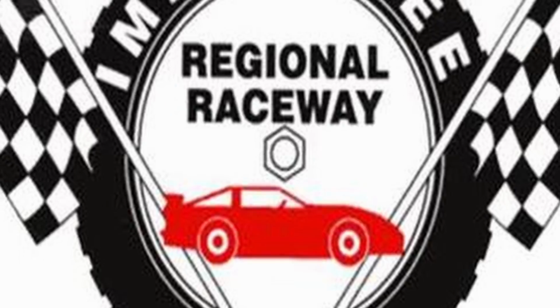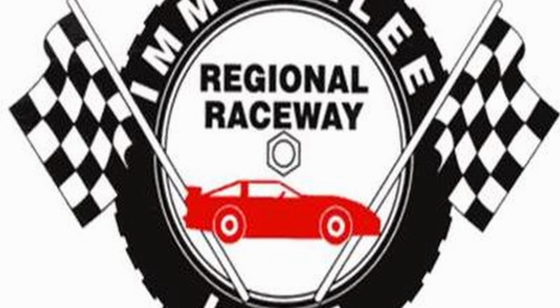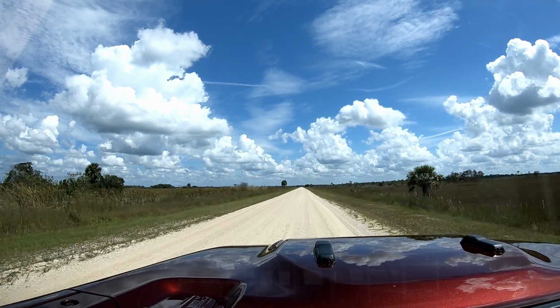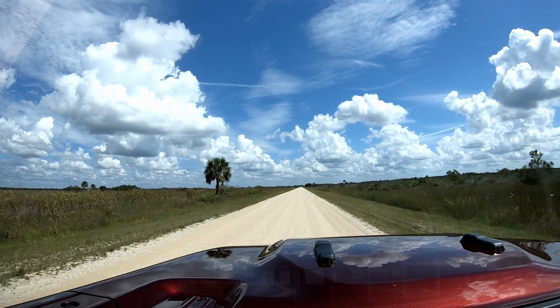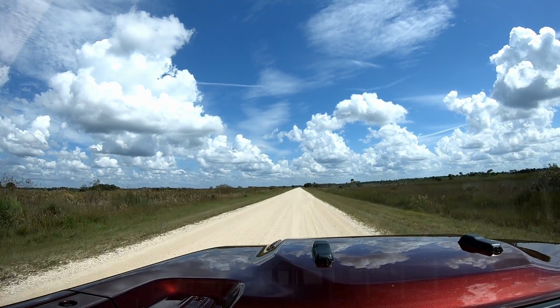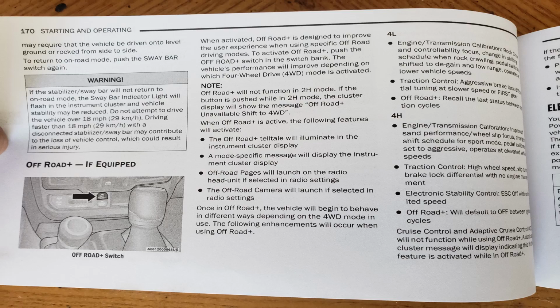There's an 8th mile track not far from where I live, and when Test and Tune opens up, I'm going to have to go in there and see what she'll do on an 8th mile without all the 400 pounds plus tools and a full tank of gas, which is a great segue into my next topics. And those topics are the brake torque function and the Off-Road Plus.